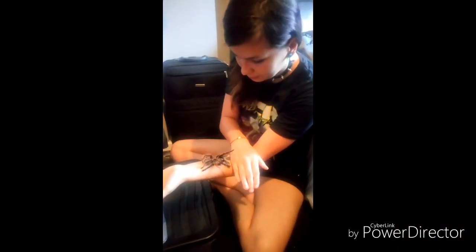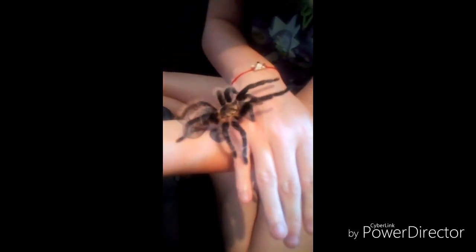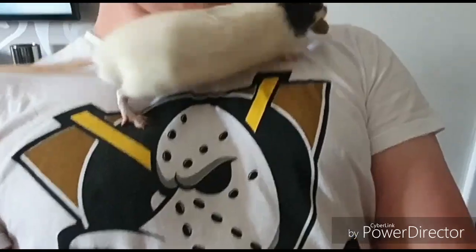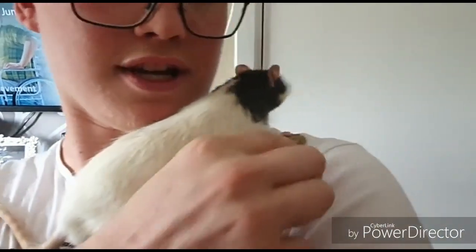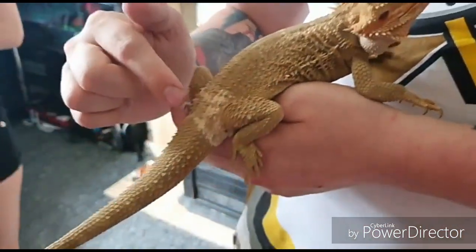Right, this is the Brachypalma albopilosum, a juvenile female. I think it's the hobby form. So she'll get very fluffy as she gets older. Did you eat dinner? Okay, you just put the treat down. Oh, yeah. It's a bit white. Yeah, he's like a white bum.